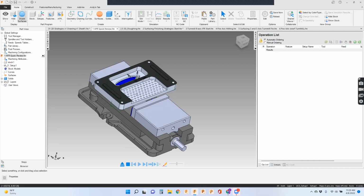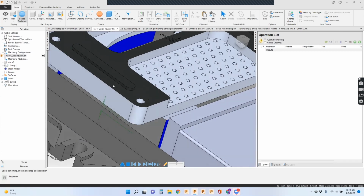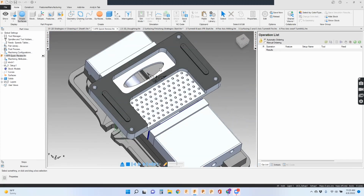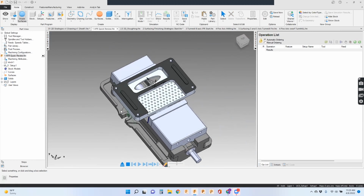As you can see, there's quite a bit going on. There's a bunch of holes down there. It looks like four out in the corners. There's a few areas where they stick up above that face, so cut around that, a pocket, an elliptical shape, this opening here. So we have a solid model now.